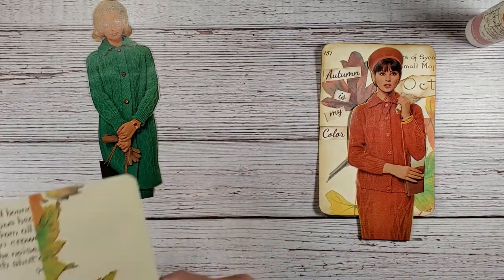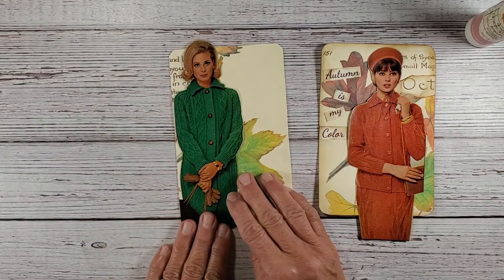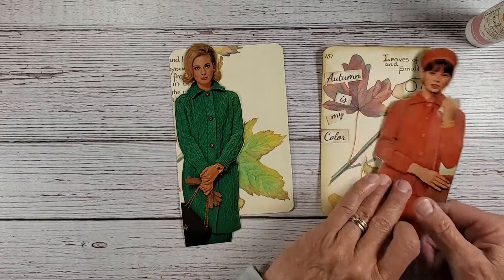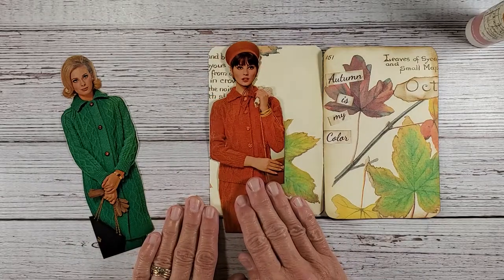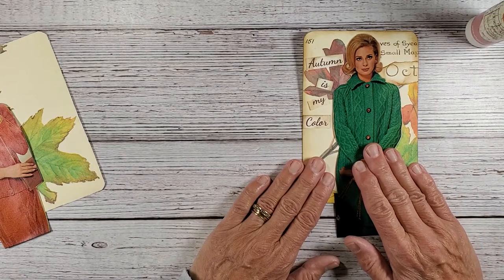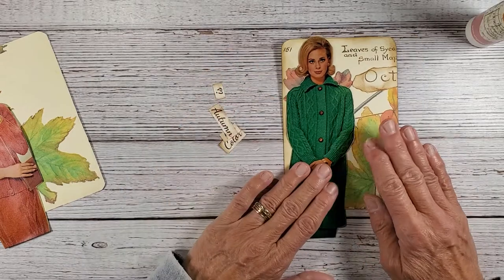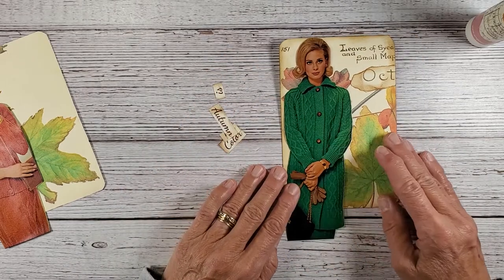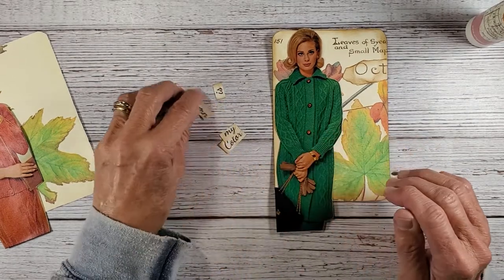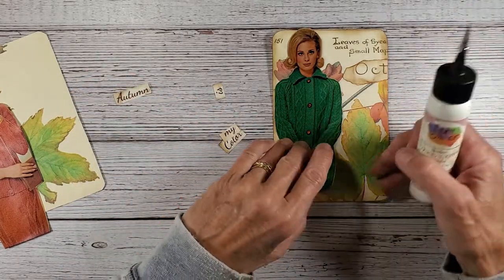I'm going to work two cards at a time. This is the other card that I have. I think I'm going to stick. I had her over here like that. I'm going to stick with this. But for some reason, I thought I had her more in the corner. This is where it's like, oh, come on, Barbie. Does it really matter? I think I have her like this because I wanted this leaf to show. And then I have over here, autumn is my color. Yeah. So let's get her down.